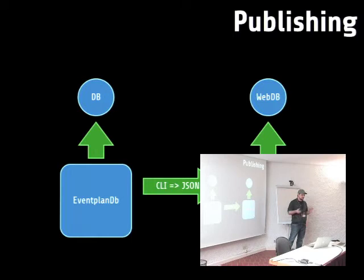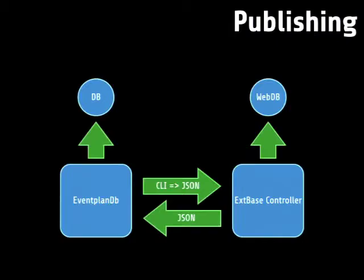This thing just unpacks it, writes it to the database, and then creates a result JSON and sends this back, actually as a result of the HTTP request, to the event database. So why are we doing this?